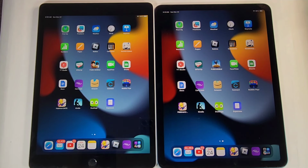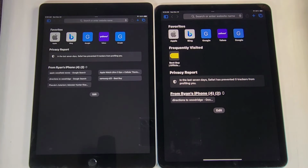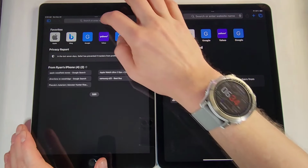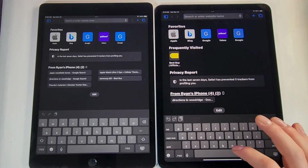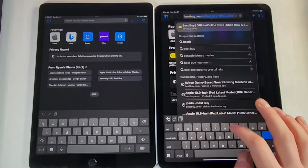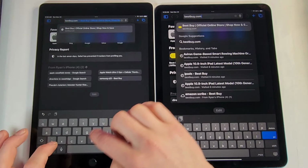And even the iPad 9 is still a very, very fast device. Again, I don't think most people really need to spend the extra money on the iPad Air. Now, of course, if you have the extra money and you can spend it, it is a better option, but it's not that much better. So, let me show off a few scenarios here.